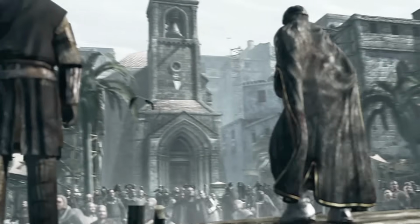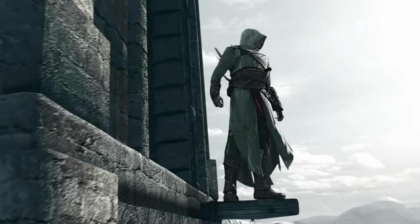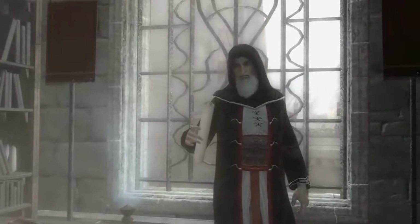You're introduced to the series' first assassin, Altair. He wields a single hidden blade like an instrument of justice, doling out swift and brutal assassinations while wearing his signature white assassin robes. His transformation from brash young recruit to savior of the Brotherhood is quick but satisfying.